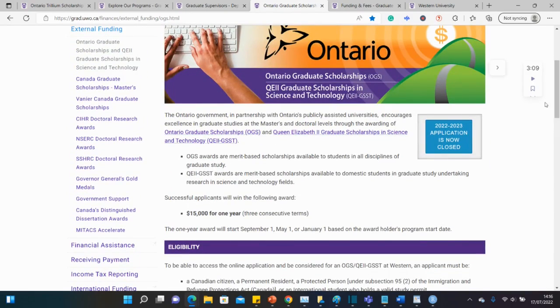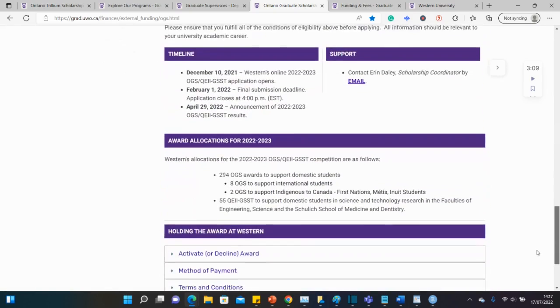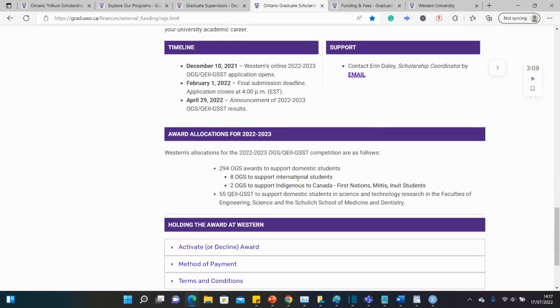So I believe this scholarship is open to both Canadian citizens and permanent residents, as well as international students. Yeah, I think international students as well, and both for current graduate students and applicants, as we can see. And there is a breakdown of the number of people who got it last year. I think 8 international students got it last year, as you can see here.